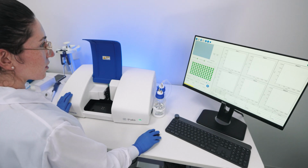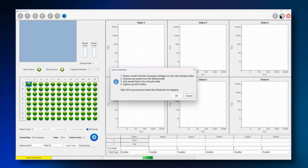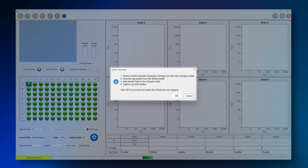Now, let's take a look at the software. The software interface uses icons and prompts to guide you through the process. To start my day, I am going to navigate to the upper right-hand corner and click on the Start button. This will begin the initialization of the system. Here, we will encounter our first software prompt. I will not click on OK until I have completed the action described in the prompt.